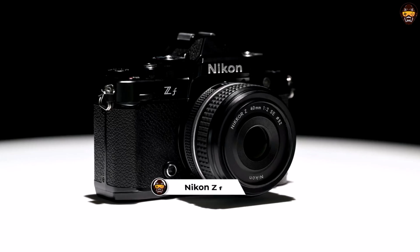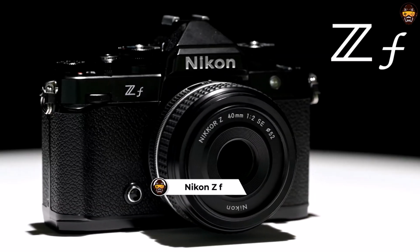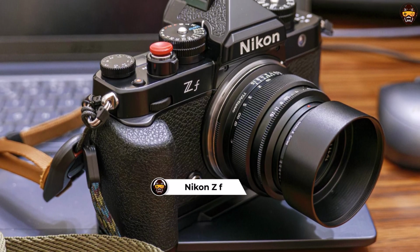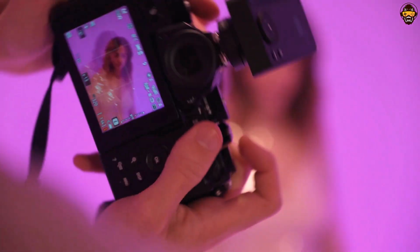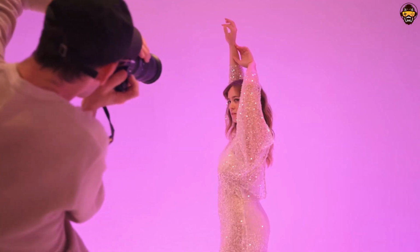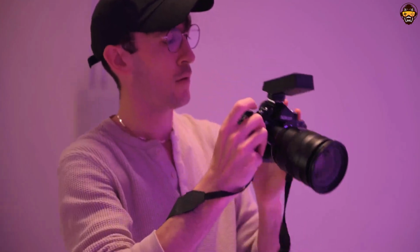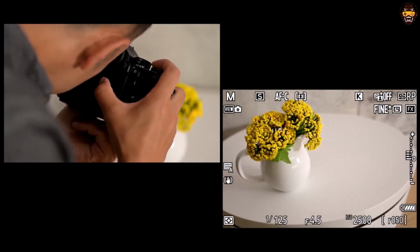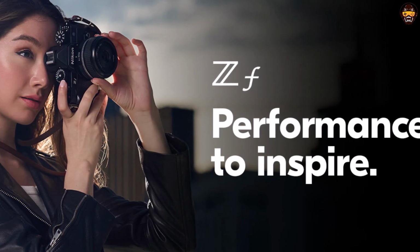Number 1. Nikon Zf. Retro-Styled. Full-frame mirrorless with modern performance. The Nikon Zf marries classic design cues with contemporary mirrorless technology, delivering a 24.5 megapixel full-frame sensor ideal for both stills and video. Its tactile dials and retro-inspired body pay homage to Nikon's heritage while offering modern conveniences like eye detection AF and 4K/30p video capture.